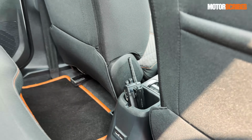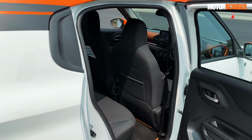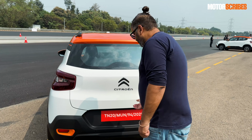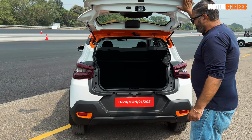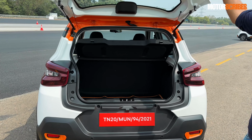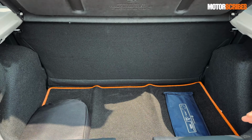But again, space has been a great positive for the C3, and it carries over to the EC3. But the one big thing that is worthy of noting is back here. So this is a 315-liter boot. If you remember from the C3, that had the exact same amount of boot space.